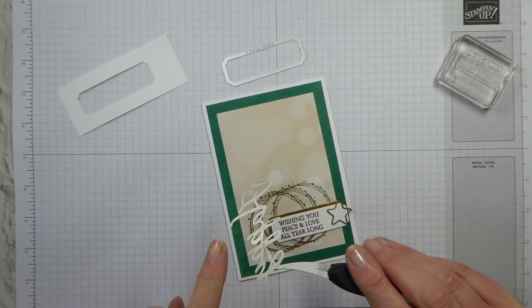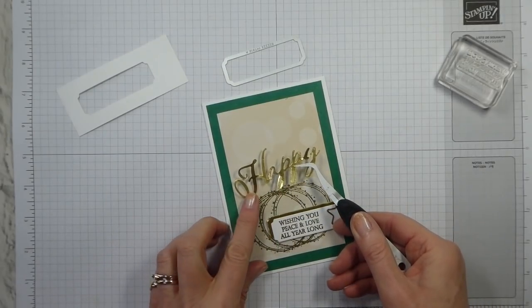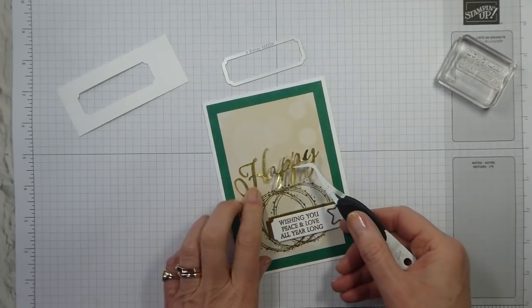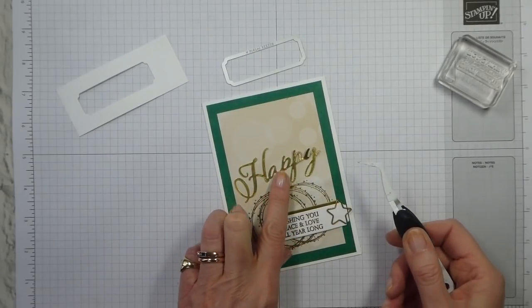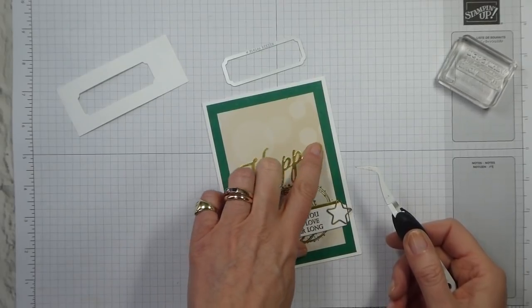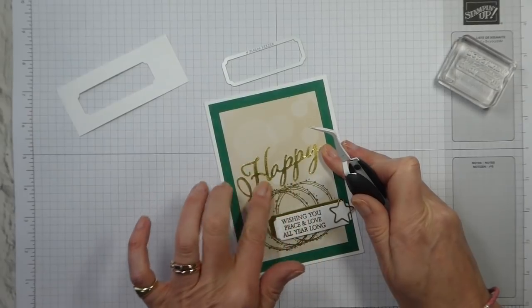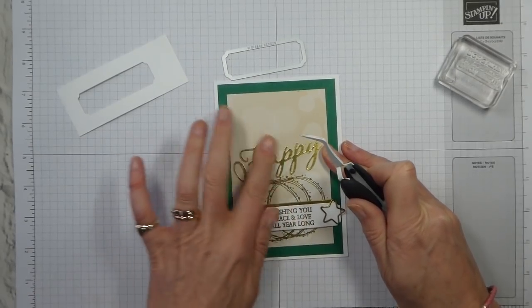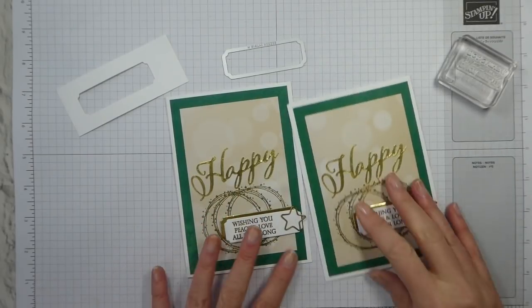So I used the multi-purpose adhesive sheet on the back of the die cut, because then it just becomes a sticker, and it's really easy to die cut the foil and the sticker as one. Not so easy to then stick a foil piece down. And there you go, it's as simple as that.